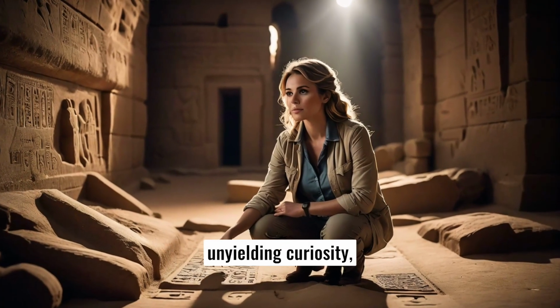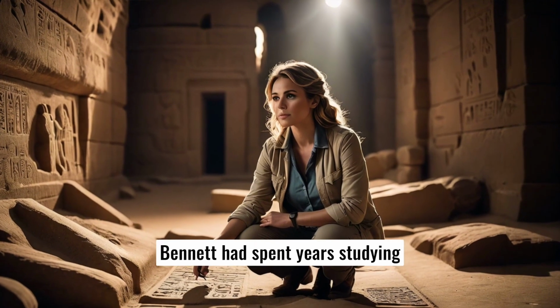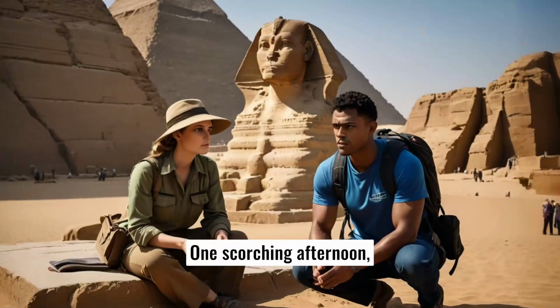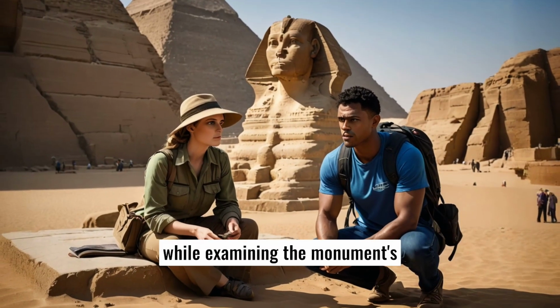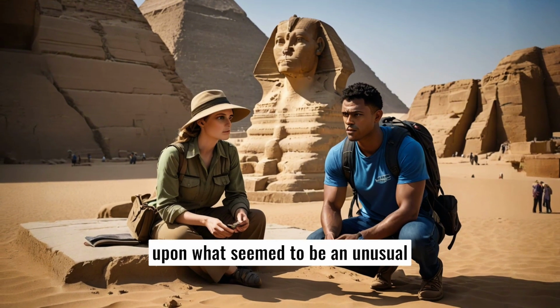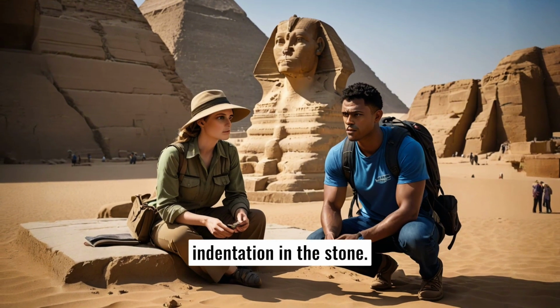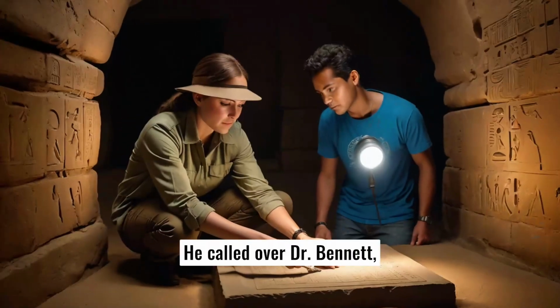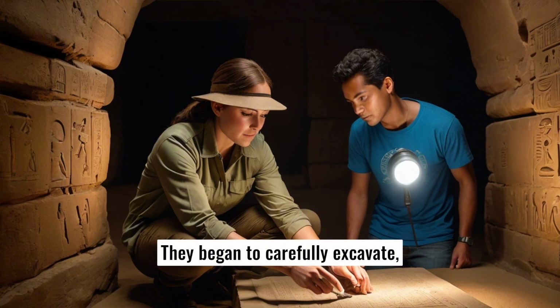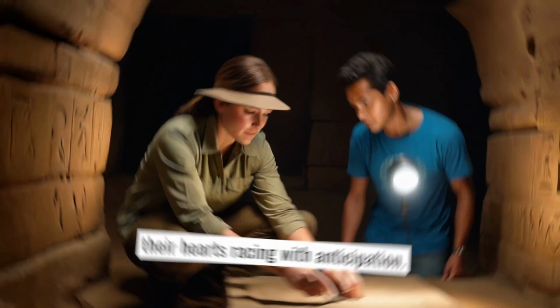With her keen intellect and unyielding curiosity, Dr. Bennett had spent years studying every available text, every fragment of information that she could find. One scorching afternoon, while examining the monument's eroded paws, Dr. Bennett's assistant Marcus stumbled upon what seemed to be an unusual indentation in the stone. He called over Dr. Bennett, who immediately recognized it as a possible clue. They began to carefully excavate, their hearts racing with anticipation.